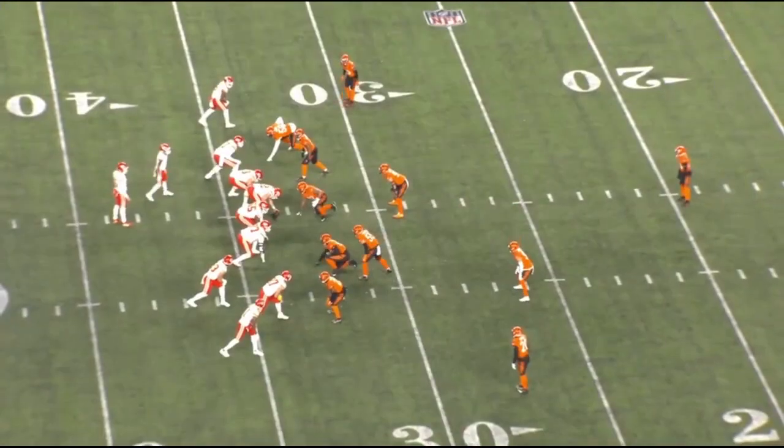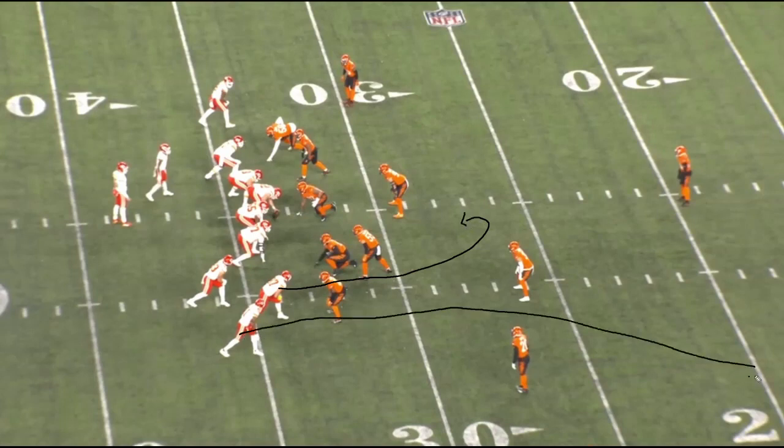So what's a spot route? Spot route, okay? Travis Kelce, from his apex of this bunch formation, is going to run the spot like he ran earlier. You're going to find a spot in that zone. You're going to sit down in it. MVS on the outside is going to run a corner route, okay? And then underneath, Noah Gray is just going to run to the flat.